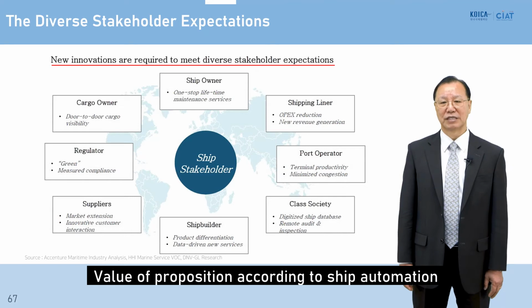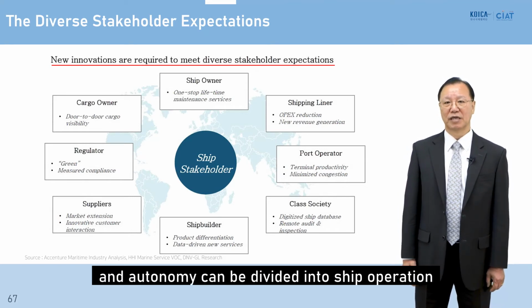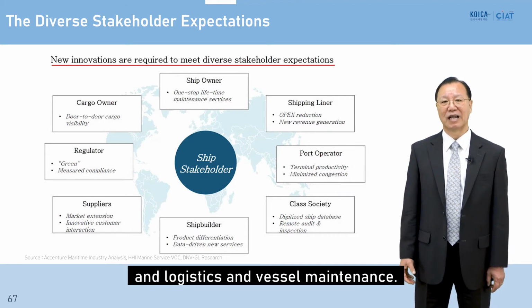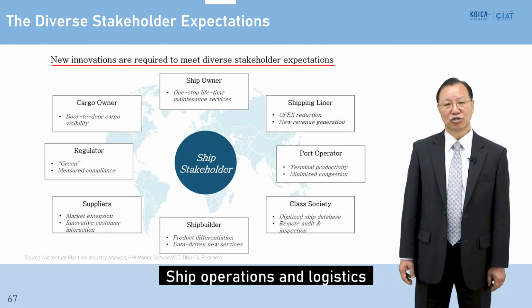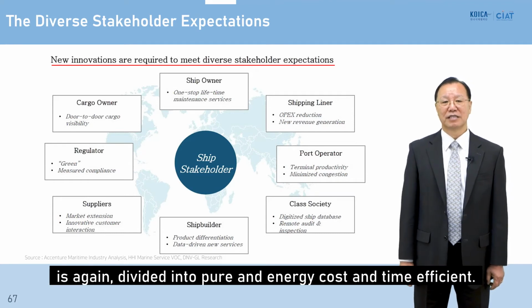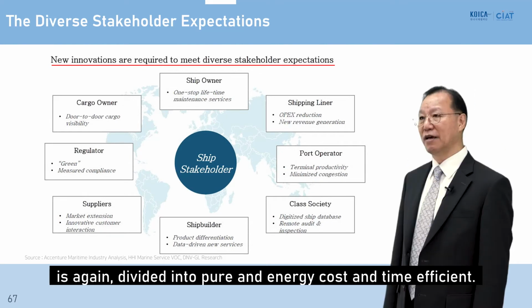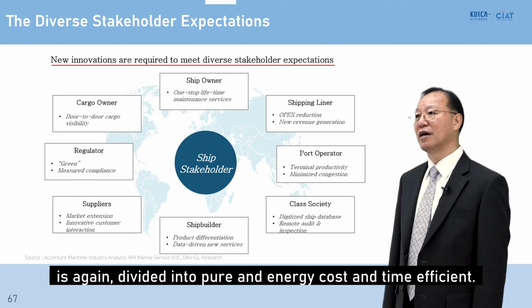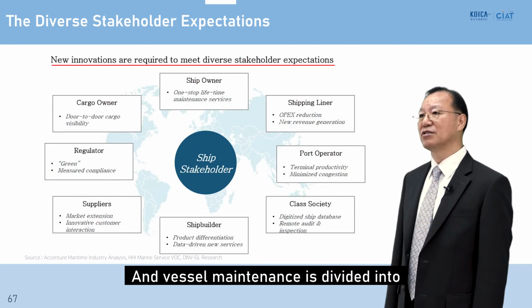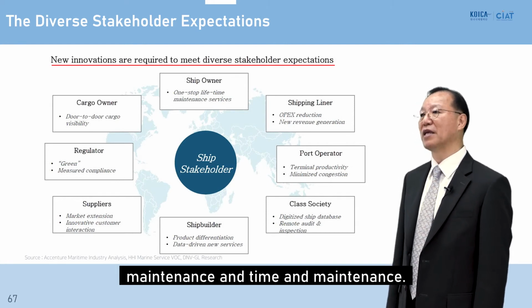Value proposition according to ship automation and autonomy can be divided into ship operation and logistics and vessel maintenance. Ship operation and logistics is again divided into fuel and energy cost and time efficiency. And vessel maintenance is divided into maintenance cost and maintenance time.